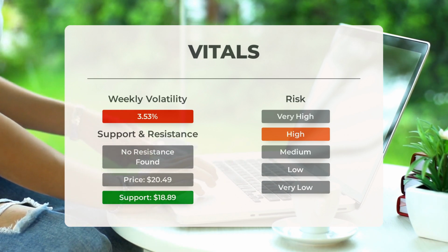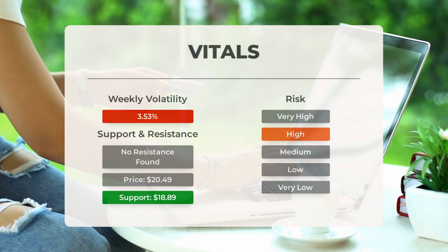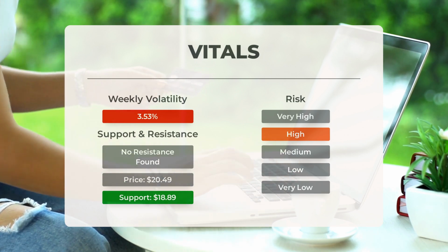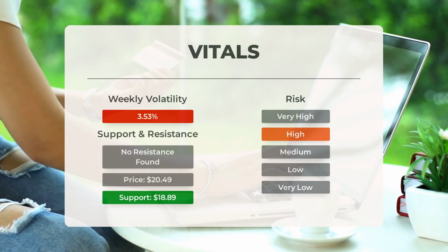When a stock is testing a support level, there's always a natural risk involved. If the support level is broken, the stock may fall to the next support level. In this case, if $18.89 is broken, the next support level will be at $17.97 and $17.61.